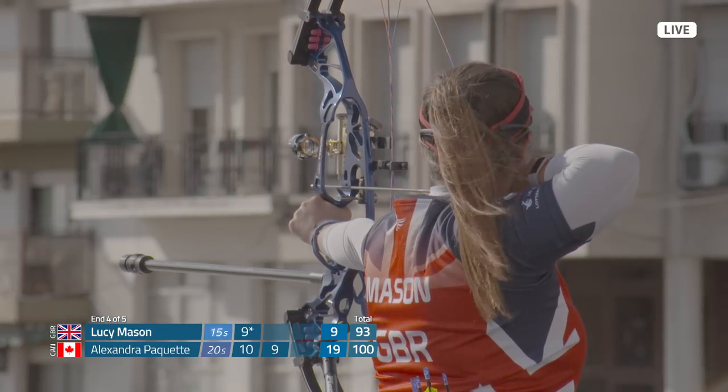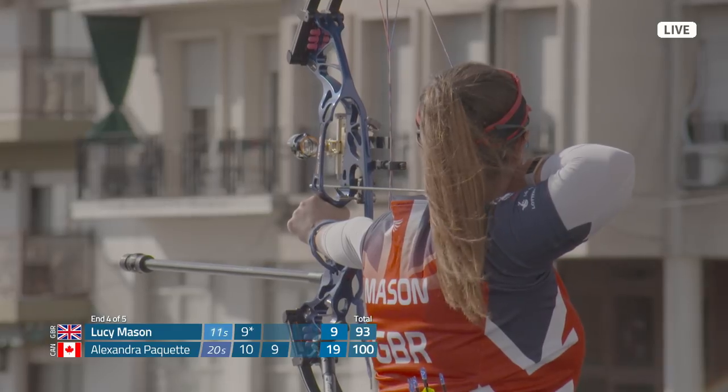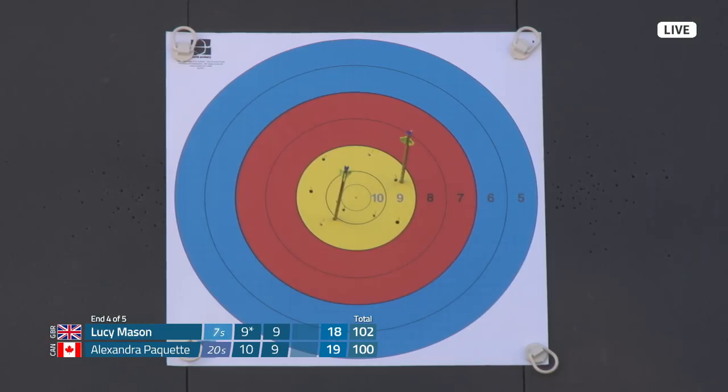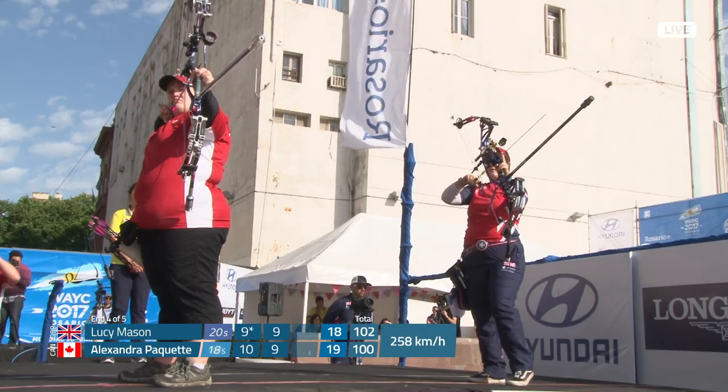A little bit of wind picking up here. Lucy really needs to hold her nerve. Keep her front arm strong. Probably just pushed her over a little. Yeah, managed to keep it stable. Nine will do in this.